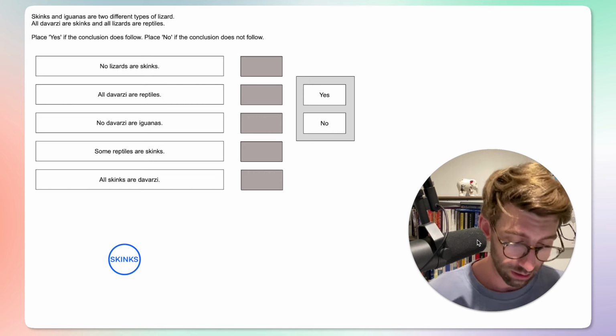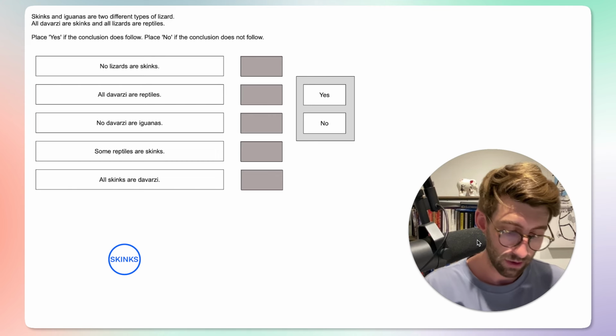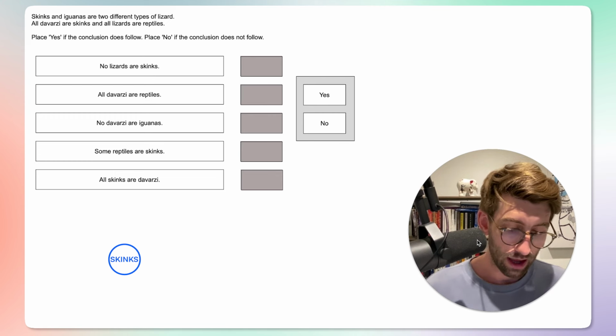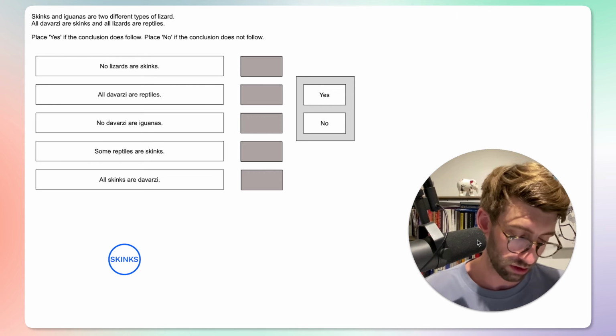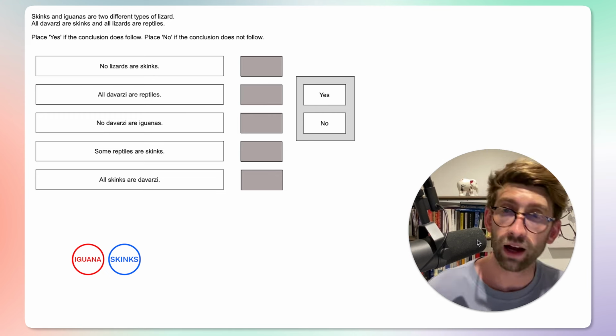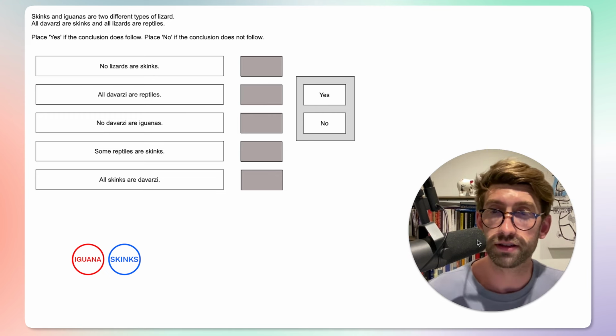One for skinks, so I'm going to draw it now as we're talking. I'll write skinks in there. Excuse the massive pens, it makes it hard to write properly. And then a second one in a different color. Well, you won't have a different color in the exam, but just for illustration here, I'll do another one for iguana.